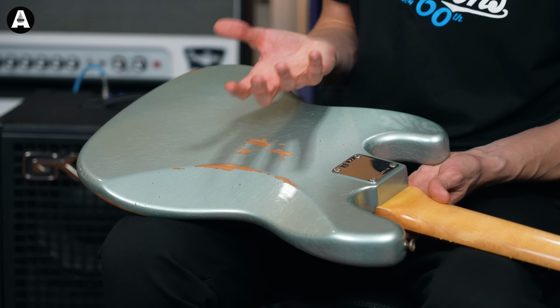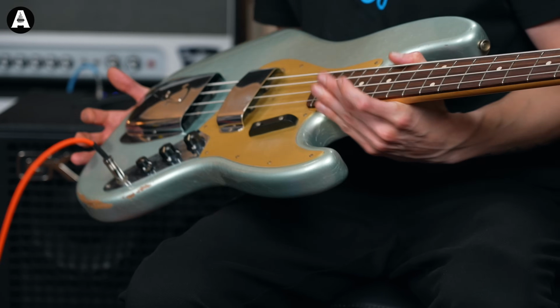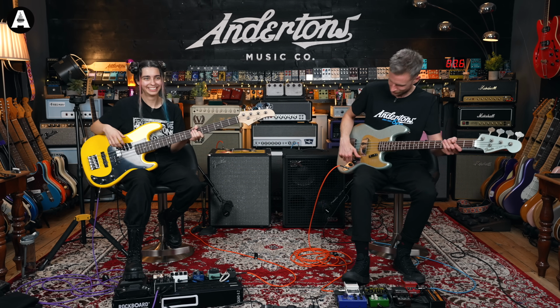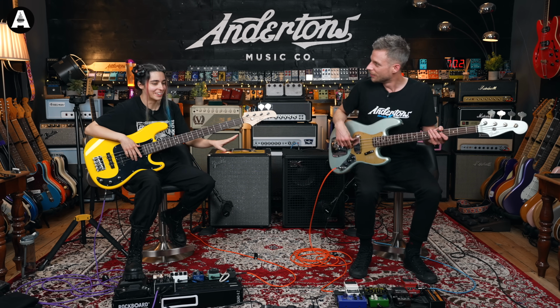So that sort of thing, like heat it up, cool it down really quick, cracks the lacquer, but this is something that actually generally happens with basses over time. So anyway, shut up, play the thing. I know you're going to be able to play it really well.